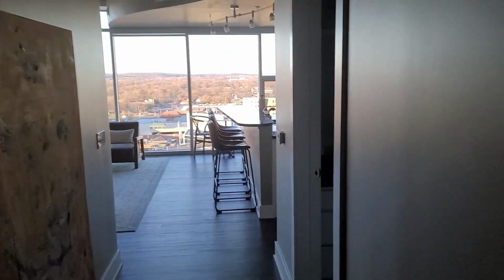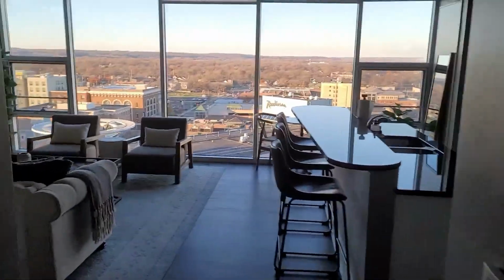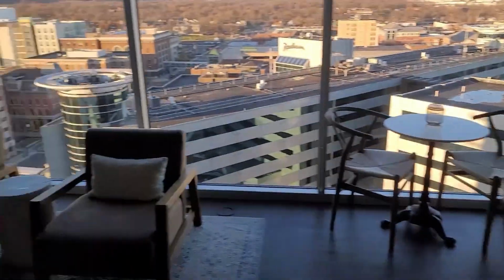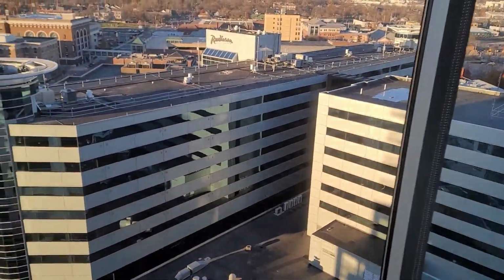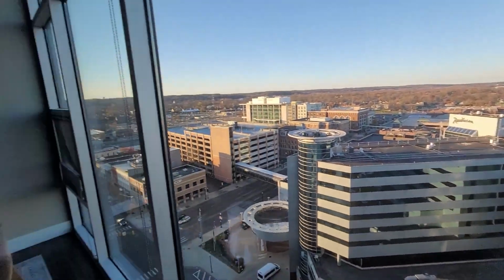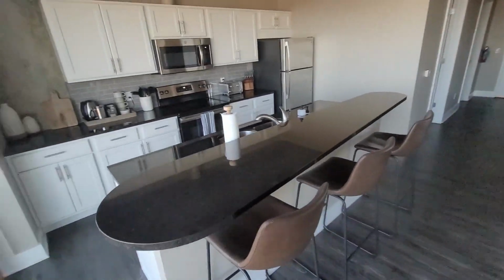So I made it into Michigan. Here we are. Here's where I'll be staying. The Airbnb's done really well. Yeah, this is the Airbnb. Nice, beautiful setup. Nice view of the city. Oh yeah. Not bad. Not bad for a welder.